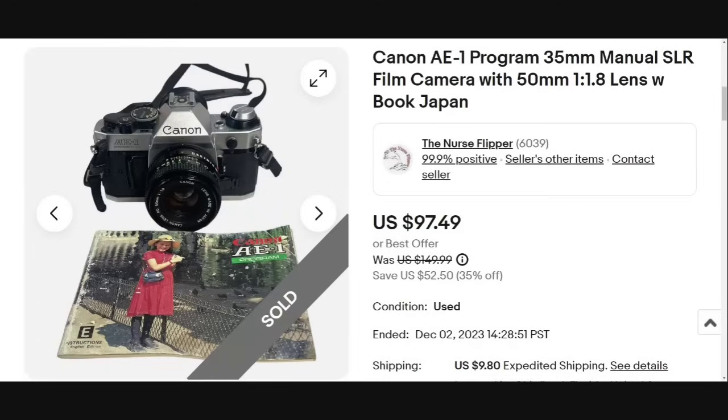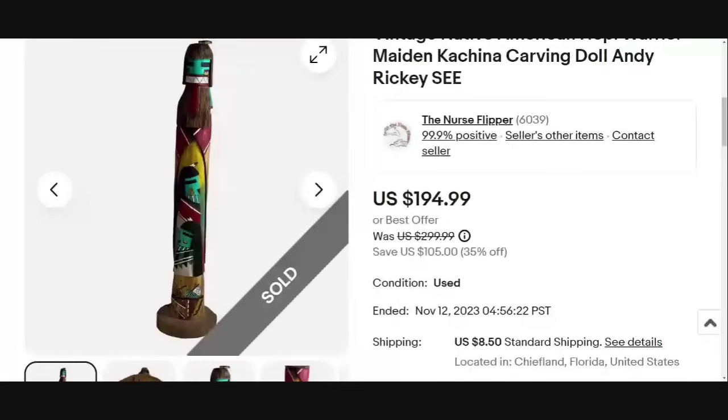Canon AE1s are excellent sellers. I did not test this, but I have bought and sold a lot of Canon AE1s, and I have never had one returned with any issues. This one I paid about $40 for. It sold for $97.49. So it's about a $40 profit, but I pay up for these because I know they sell very fast. And this one sold in under a week.